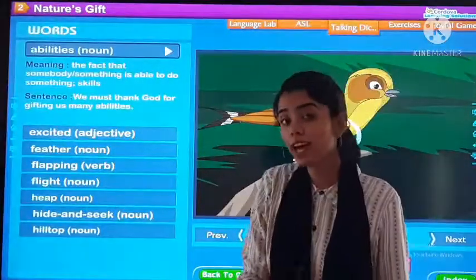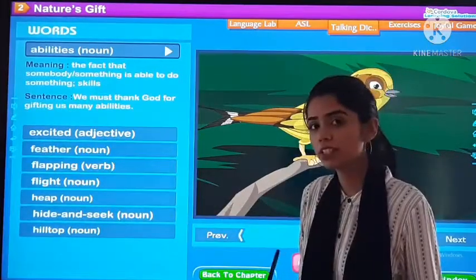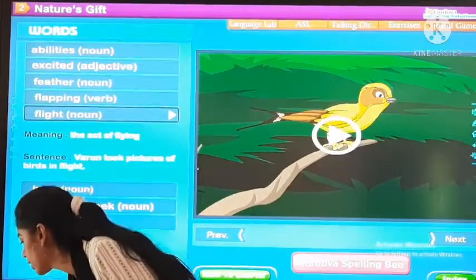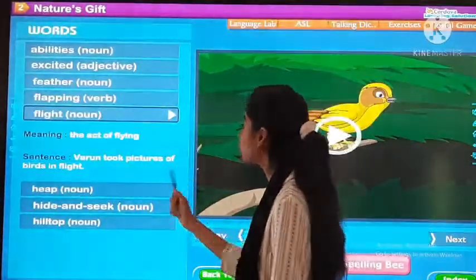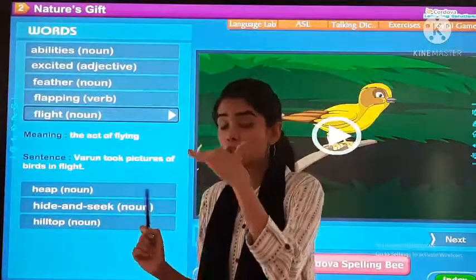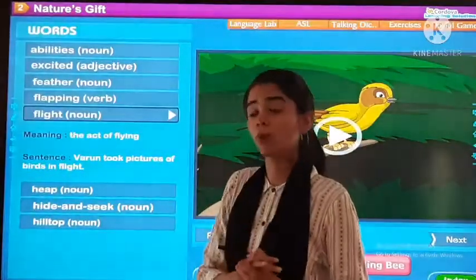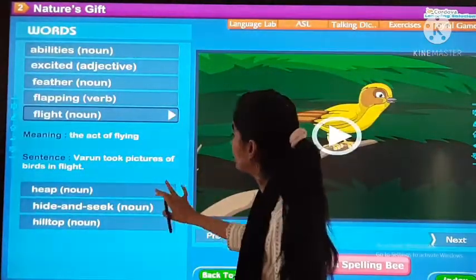Now see, in the last class, we did the first four meanings and the remaining we will do now. Flight. What is flight? The act of flying. Flight means the act of flying. Sentence: Varun took pictures of birds in flight. So you know that we go through flight. Okay, what is it? Hum airplane ke through jaate hain, helicopter ke through jaate hain. So these are the air modes of transport. Okay, so these are what? This is flight.